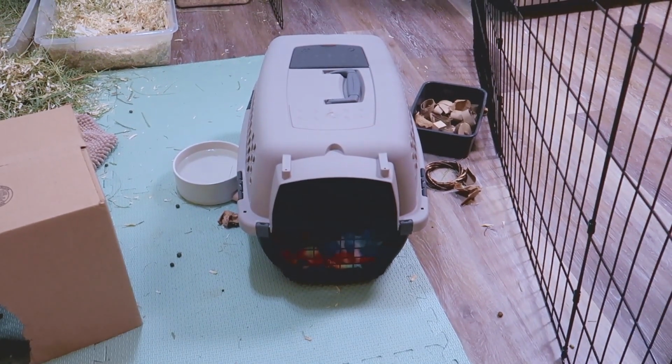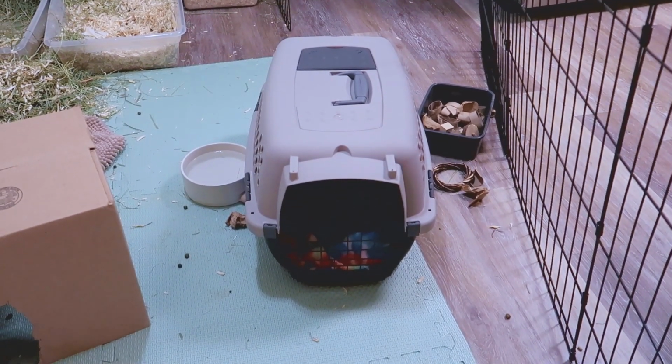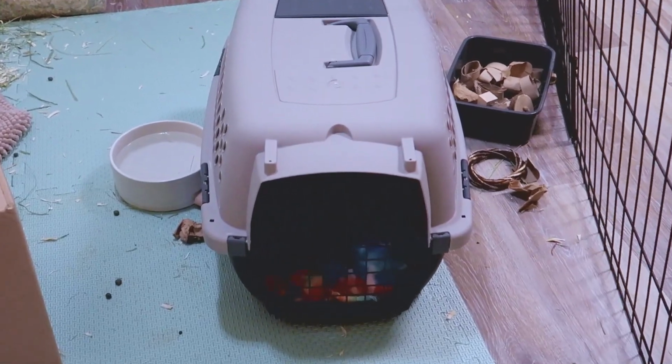And that's why having the crate, especially for rabbits, in their pen before you take them to the vet is really great, because it allows them to get used to the crate and used to the space. So like I said, Luna went in there herself, and then I just herded him in and it's all good. So yeah, we're gonna be off to the vet now.